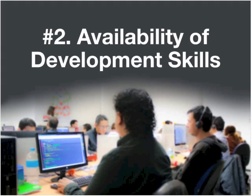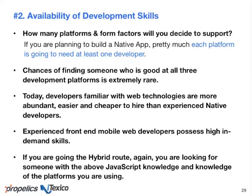Okay. So basically, in the availability of development skills, we really need to think about this, first of all. This is really huge, and it is one of the biggest drivers of the initial upfront cost for building a mobile app. What we have here are some considerations that we have to make. We have to understand how many platforms we need to support. There's iOS, there's Android, BlackBerry, Windows, and even Tizen, which is the future platform coming out by Samsung.